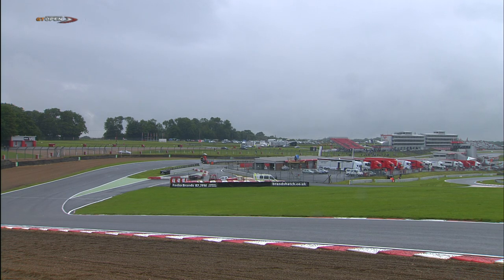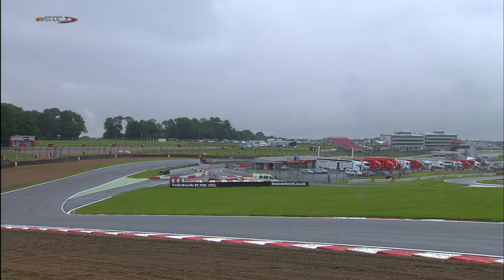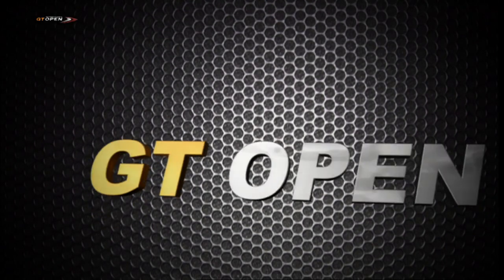Hello, everybody, and welcome to Brands Hatch for the fourth round of the 2012 International GT Open, where it is very, very wet and soggy as we get ready for the seventh race of the season.